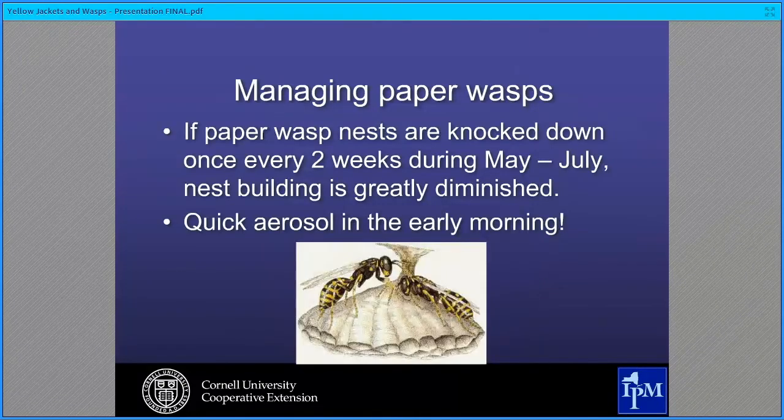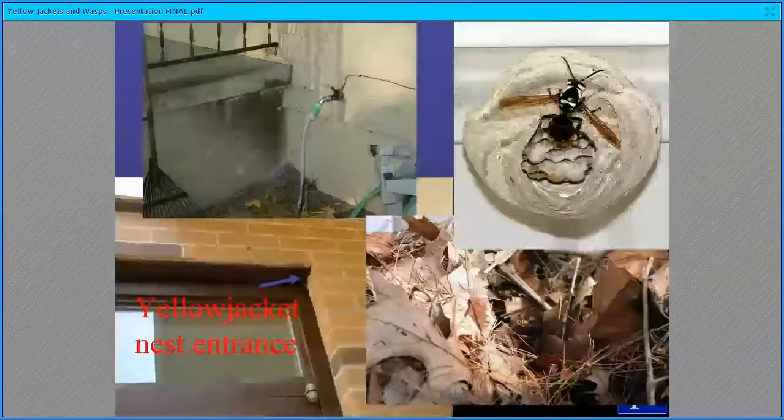Okay, we found in doing this and working with schools on this that if paper wasp nests, again, are in those sensitive areas on your building where you prefer not to have them, then once every 2 weeks, beginning in May, generally up here in New York, or April through July if it's a really warm spring, nest building is greatly diminished, and you avoid a lot of those late season multi-generation worker nests. Another possibility besides just physically knocking them down is a quick air assault in the early morning.